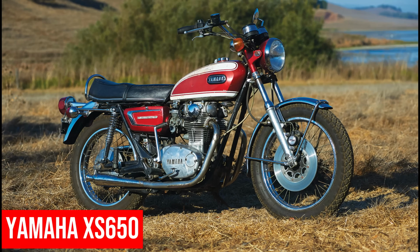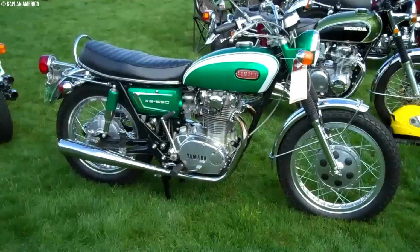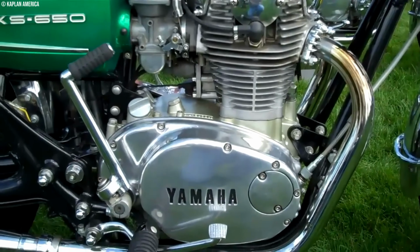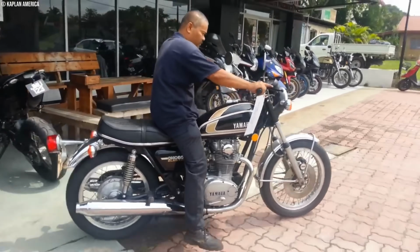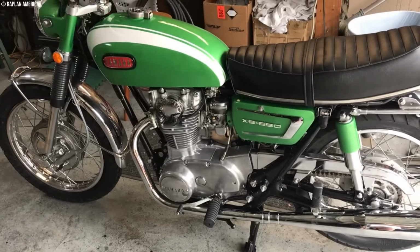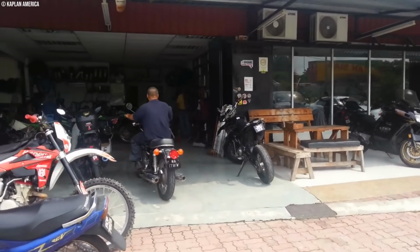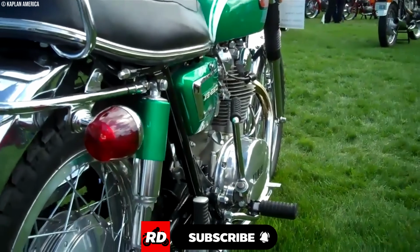Number 13 is the Yamaha XS650, a parallel twin that proves simplicity and reliability go hand in hand. Introduced in 1968, this 654cc air-cooled engine featured an overhead cam design when most competitors still used pushrod systems, producing 50 horsepower. The XS650's horizontally split crankcase made maintenance more manageable. At the same time, the robust bearing surfaces meant the engine could run hundreds of thousands of miles without significant rebuilds. Many remain in daily use for over half a century after being made.